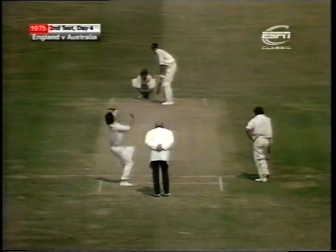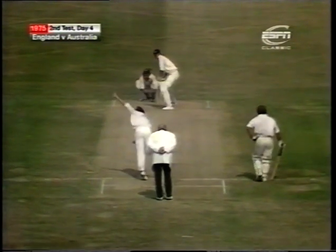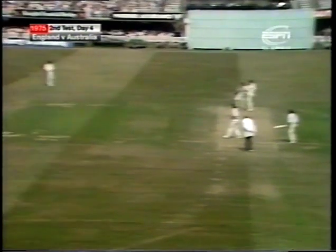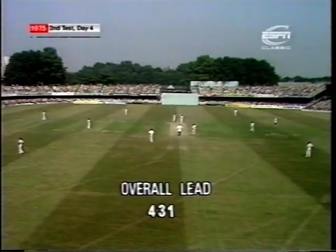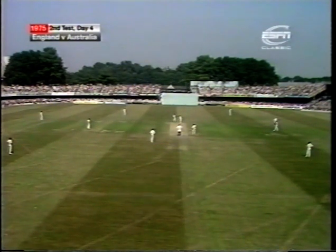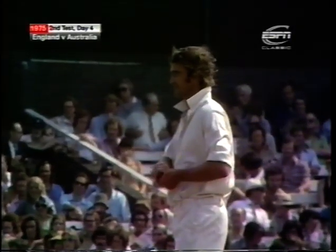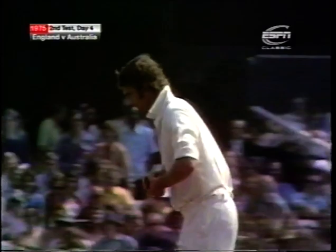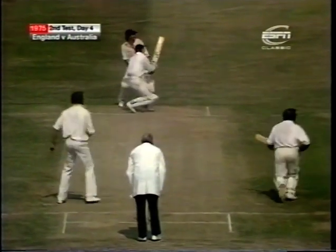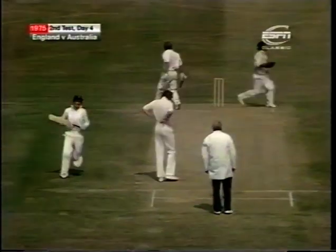This is Ian Chappell collecting his wicket. Tony Greig dancing down the pitch and really middling that one. And Walters taking it in the midriff. So Ian Chappell has taken himself off with one for 26, and has recalled Ashley Mallett. Off with a short one, pulled away for a single by Knott.